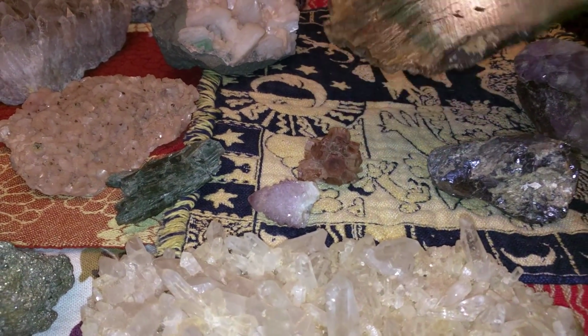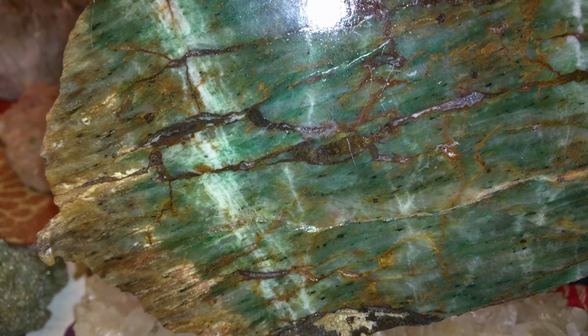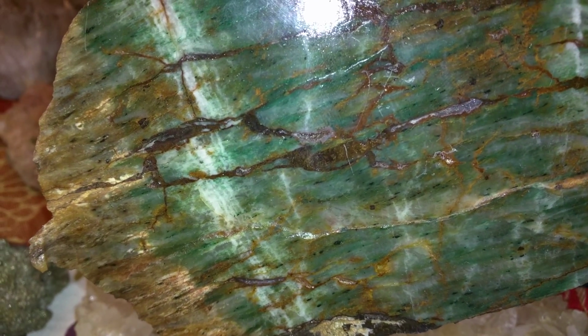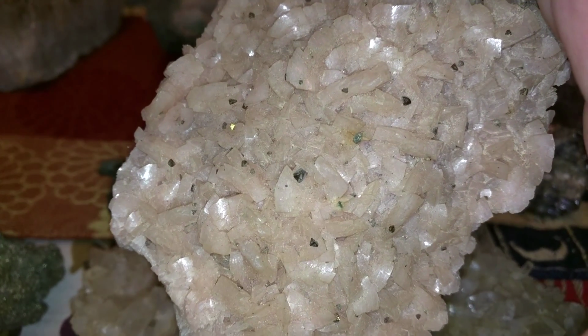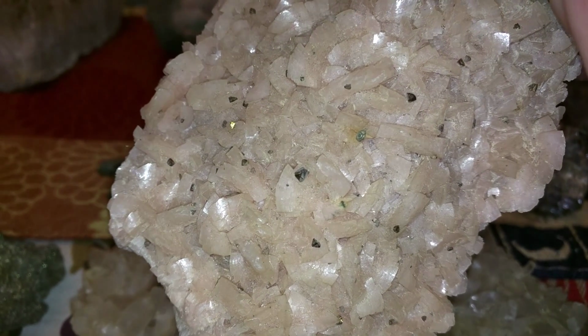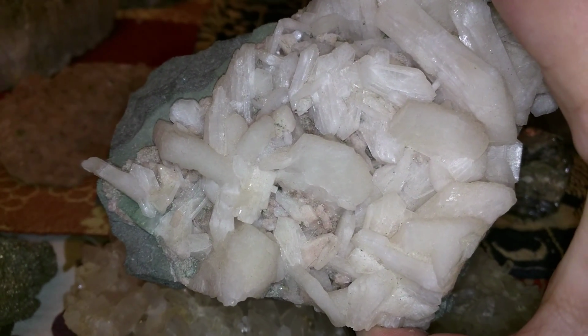Okay, here we have a piece of agate. Or I think it's a piece of agate, to be honest with you. It looks like agate. I don't know. Crystal Raven Rose again, if you're watching. Okay, I have some pink dolomite. I bought this in Georgia, and I don't remember where he said this one was from. Sorry. I have some stilbite. I bought that at our rock shop.